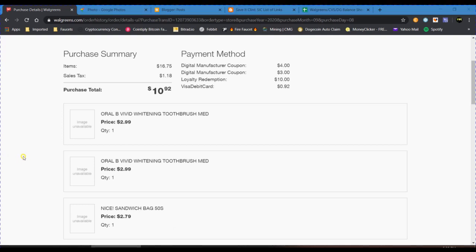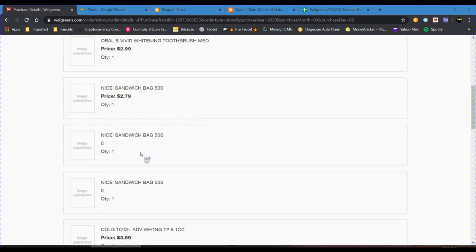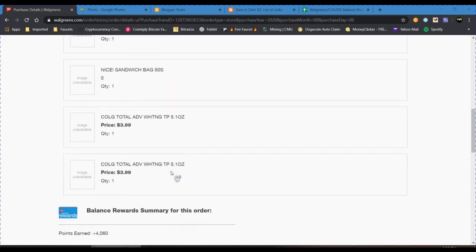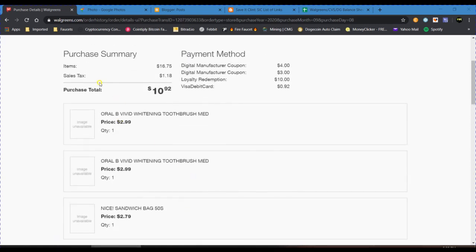So this is from the first transaction, and what I purchased were the Oral-B toothbrushes, the nice sandwich bags, and the Colgate toothpaste. So the Oral-B were $2.99 a piece. Then we had the nice sandwich bags. One was $2.79. Remember, it was buy one get two free, so the other two were $0. Then on the Colgate toothpaste, we paid $3.99 a piece for those. So the total of the items came to $16.75.